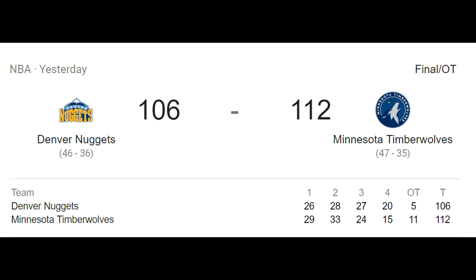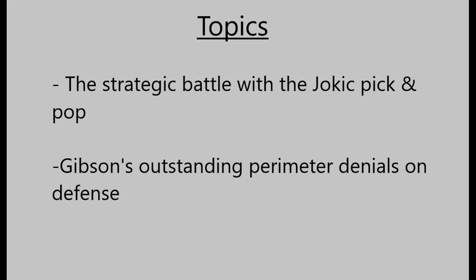On the last day of the regular season, the Nuggets and the Timberwolves played a classic game, a winner go home to see who will make the playoffs, and the Wolves won in overtime, so I thought I'd break down some topics that fascinated me, the strategic battle with the Jokic pick and pop, and I'll spend a bit of time on Taj Gibson's outstanding perimeter denials on defense. So, let's get right to it.